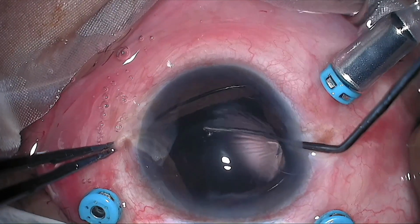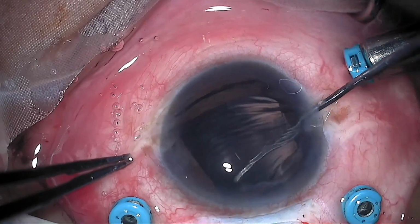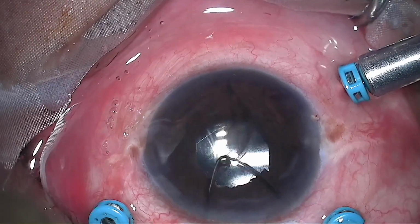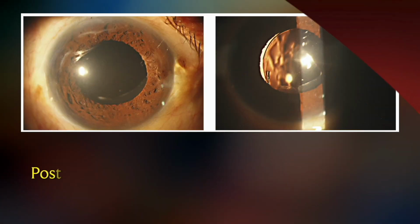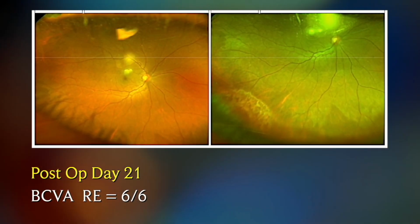Optic capture was performed in the posterior capsule opening for better stability. The pupil expander was removed. Finally, I checked the posterior segment and did meticulous barrage laser in the thin retinal area. On post-op day 21, the patient achieved a best corrected visual acuity of 6/6 in his right eye.